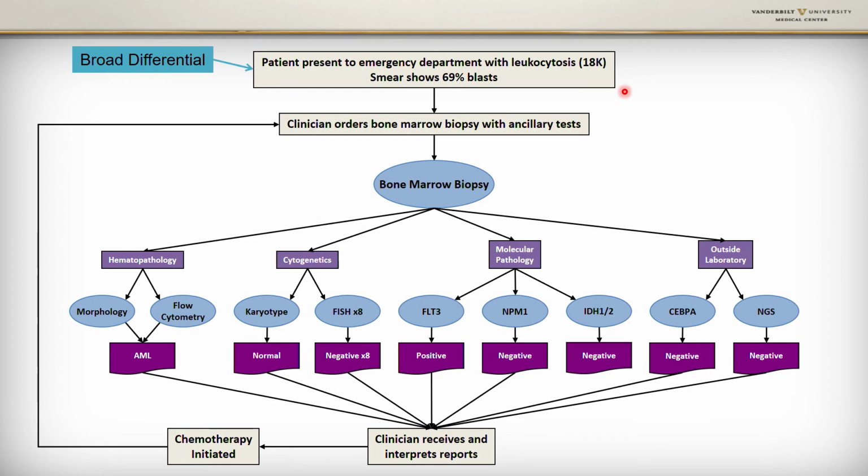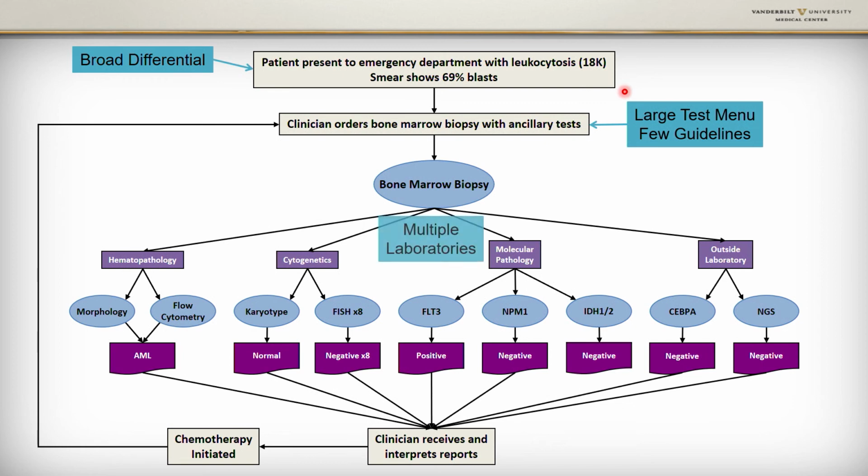It could be any number of things. And so they have to make a decision about which test to order before they really know what the diagnosis is. They're also faced with a very large test menu, and one that is increasing in size, as we've seen already this morning, as more and more diagnostic modalities and tests appear. But there are very few guidelines about how to apply these tests in any given clinical situation.